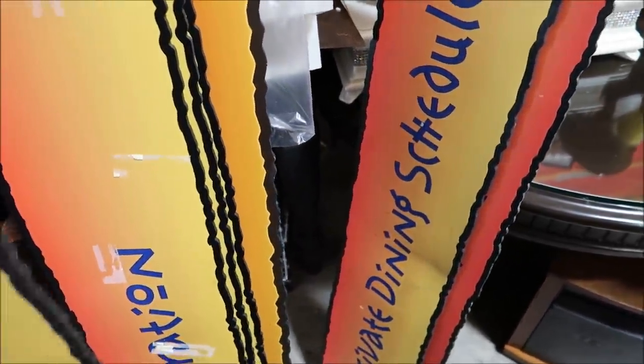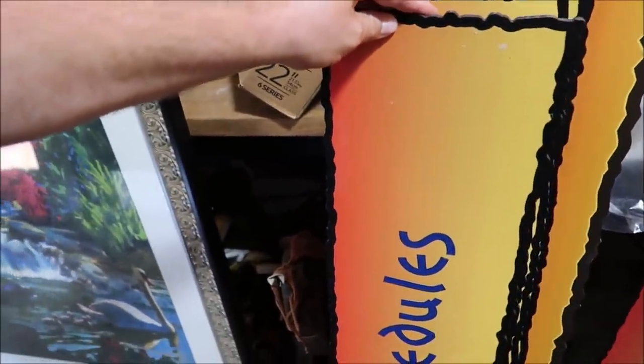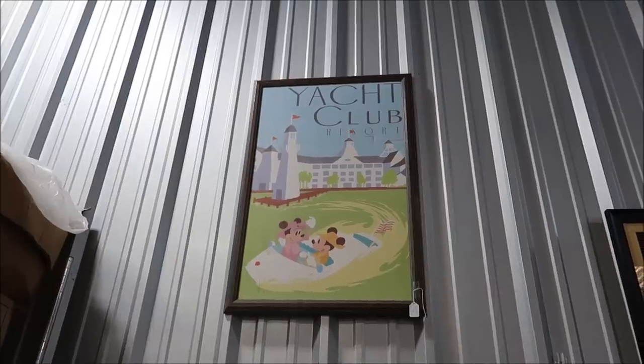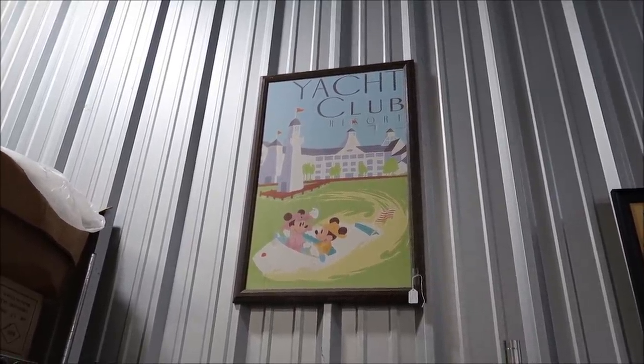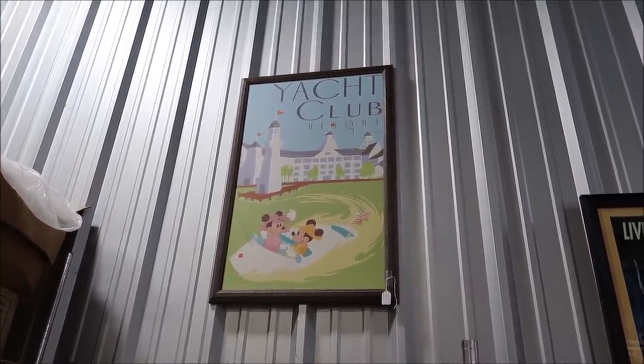Not too sure how much these are. Private dining schedules. I wouldn't mind one of these just for a novelty. A couple more awesome pieces of art. They have Mickey and Minnie on a boat at the Yacht Club Resort. That is really awesome.